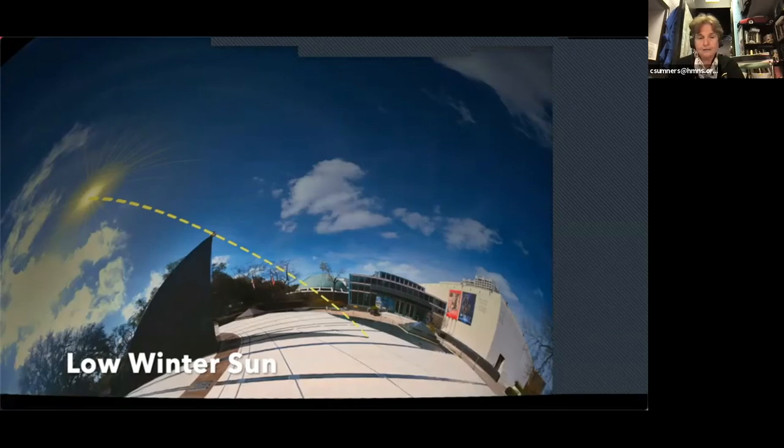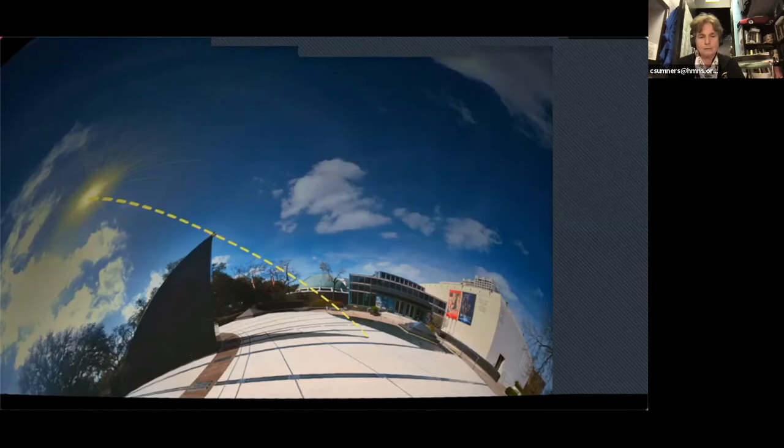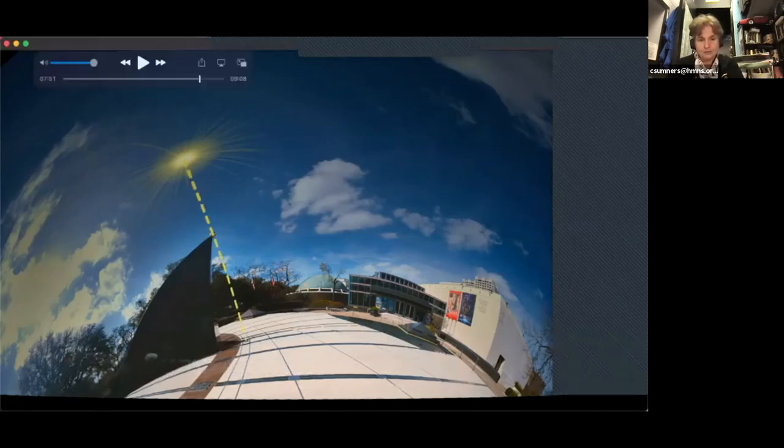Why? You use the shadow length at noon. Because the sun is lower, the shadow is longer. Now let's compare that to the high sun of summer. Well, here we go. Now look, where's the shadow? Look how dramatically different the shadow is. Something else we don't notice, but it's impressive. The shadow is so much shorter.